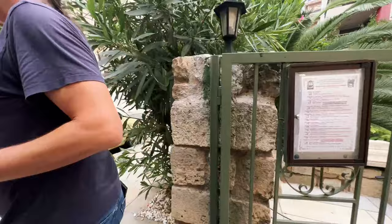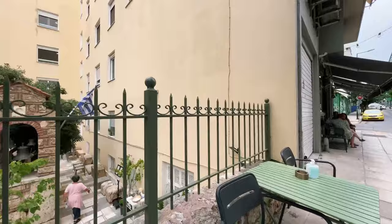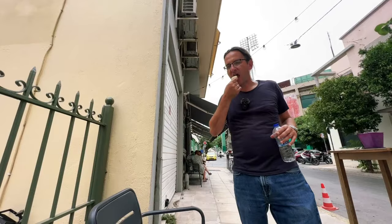Let's all sit down over here. I don't know, is this the lock of the church? Okay, we can sit. I think it is okay. No, I prefer over here somewhere. Or order a coffee or a drink.